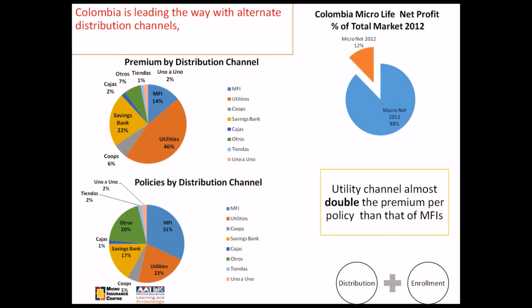Okay, so that's Colombia, interesting story. And lastly, the last point on Colombia is that it's material to the results of those insurers. 12% of the profits of these large commercial life insurance companies that we studied in Colombia, 12% of their bottom line, came from microinsurance. That's material. It's relevant to them. That's part of the business case.